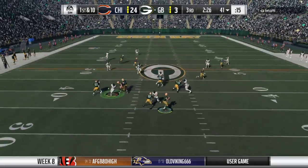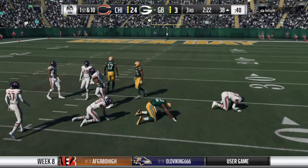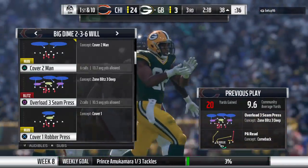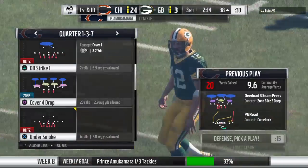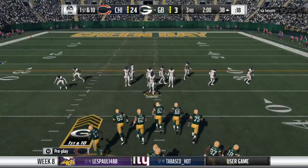A play fake to Montgomery. Now Rodgers. Over the middle, Rodgers has it. And he's taken down, but not before he gets this into enemy territory across the 40. Chewing up big yardage. Another nice gain there. This one goes for 20. 1st down and 10 now for the offensive group.